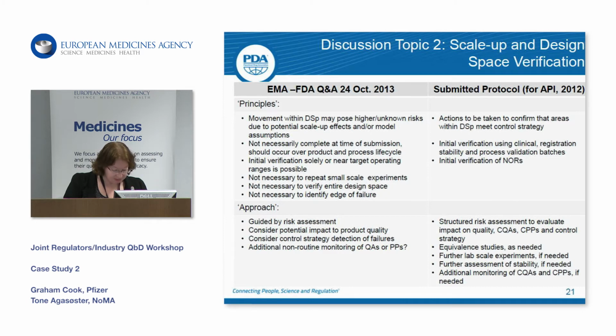As already mentioned by Graham, design space is often developed at lab scale, and the verification protocol should consider those parameters that may be scale dependent. On the other hand, if an applicant can demonstrate that the design space is scale independent, then a verification protocol is not requested in the dossier. Some principles are given in this document. Movement within design space may pose higher or unknown risks due to potential scale-up effects or model assumptions. It is not necessarily complete at the time of submission, and the verification should occur over the product and process life cycle.